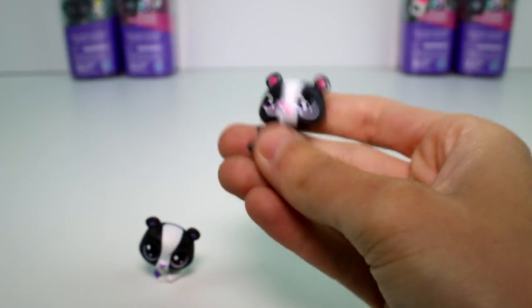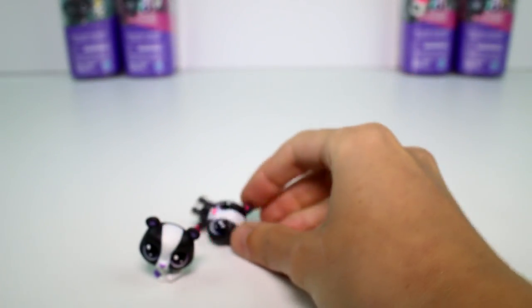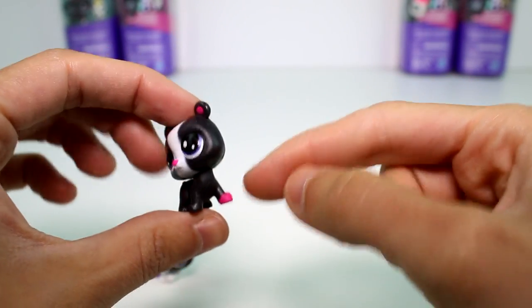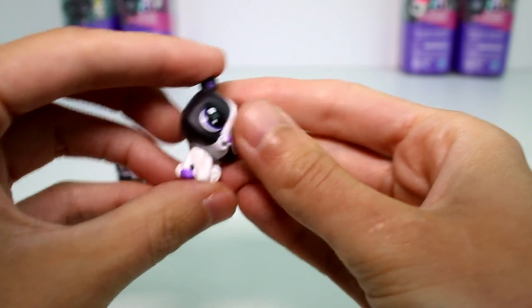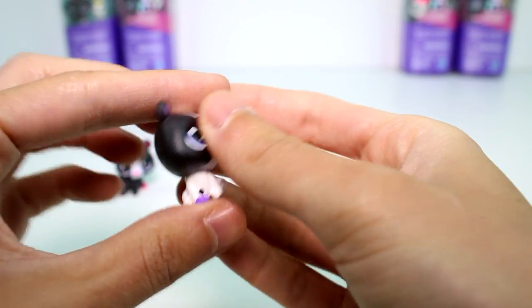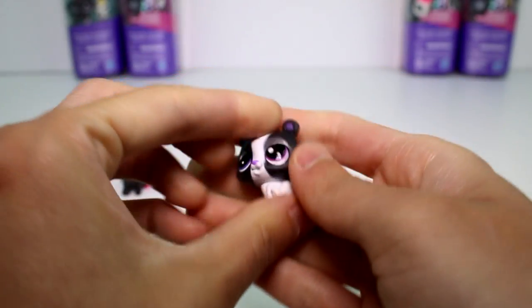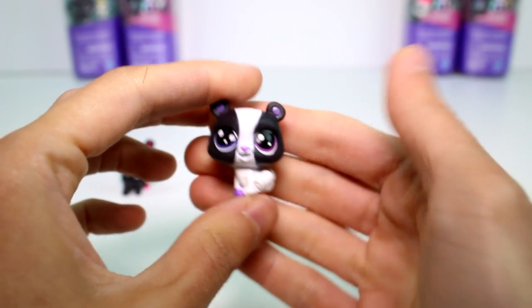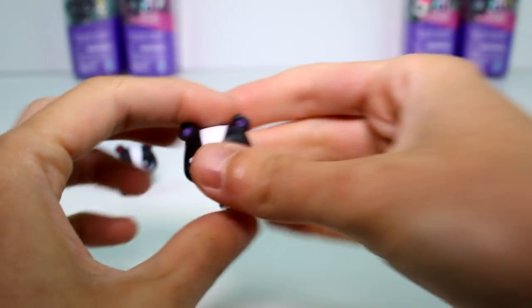Okay, so we have, this one is Moon Bear Cub, so they are bears. Moon Bear Cub and then Midnight Bearly. Okay. And they're super cute. This one has a little pink foot, so they just have pops of color on them. They're really cute. Really fun. I don't know, they seem to be kind of going back towards the older style, I think, maybe. It just looked better than the previous seasons.